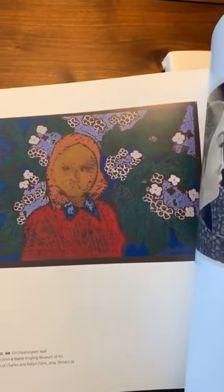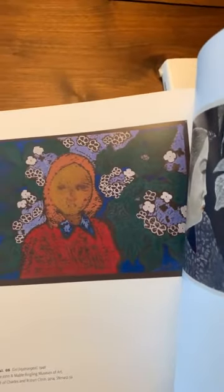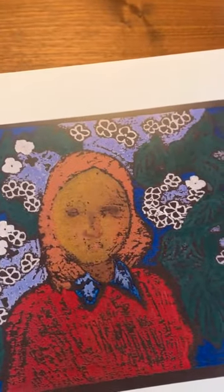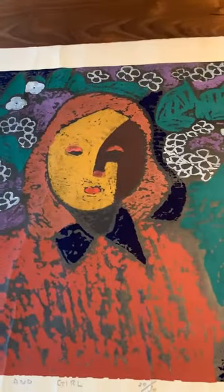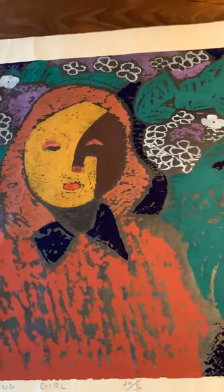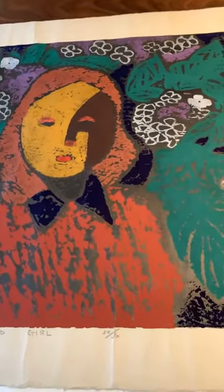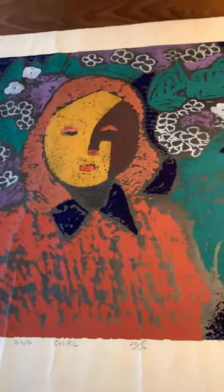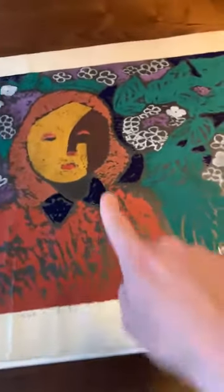Now, this print is from Chuck and Robin Citron's collection that was donated to the Ringling, and this design is really early. It's an earlier impression that varies from this design, and the reason is that if you look at the face, there's no shading, no shadow in the face. And here we have an interesting shadow across the face that Saito added later. It's interesting, it has a very strong painterly effect to the shadow.